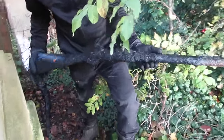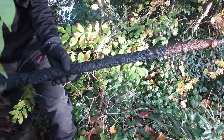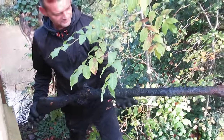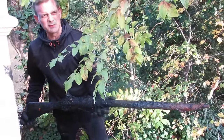Look at that. That's an Enfield, isn't it? I don't think so. This one looks like a flintlock. Look how big it is, how long it is. That could be a Brown Bess. I said that, because it looks like a Brown Bess, but I didn't know if it was quite long enough. I think this one's my best one.